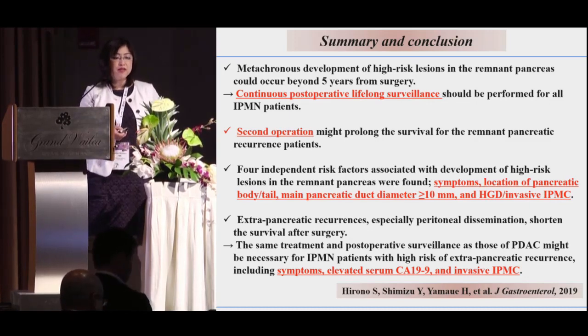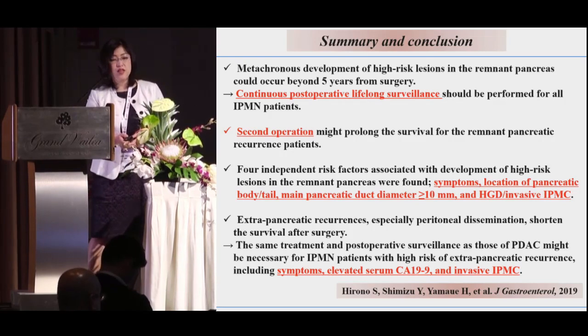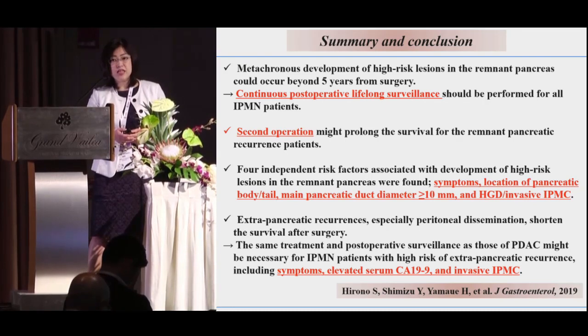Finally, extra-pancreatic recurrence, especially peritoneal dissemination, shortens the survival after surgery. So the same treatment and post-operative surveillance as those of PDAC might be necessary for IPMN patients with high risk of extra-pancreatic recurrence, including preoperative symptoms, elevated serum CA19-9, and pathological diagnosis of invasive IPMC. However, further prospective studies are necessary to confirm our data.